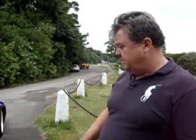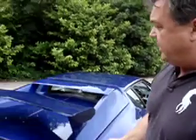After this car, pretty much it was all over, but there were 3 or 4 Pantera SIs, which was a very over-body kitted car with a lot more power, a little bit more refined, but like I say, only 3 or 4 were ever made. Here's the business end of the car.